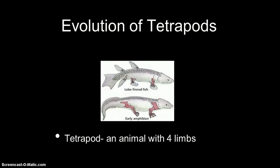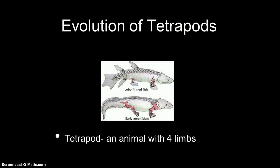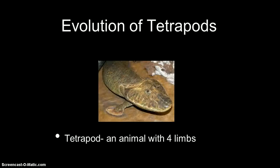The earliest tetrapods were actually fish. We believe that they may have looked something like this. This is Tiktaalik, a fossil found by Dr. Neil Shubin, who came to visit us at the STEM Academy last year, and he hypothesized that this is kind of the connection between fish that lived in water and early amphibians which lived on land. So there's the fishapod, as we call him.